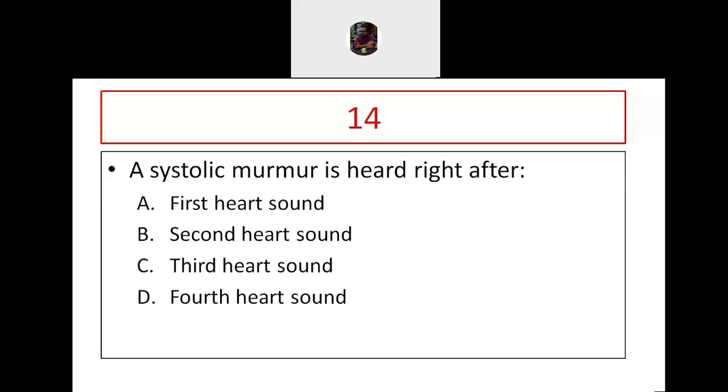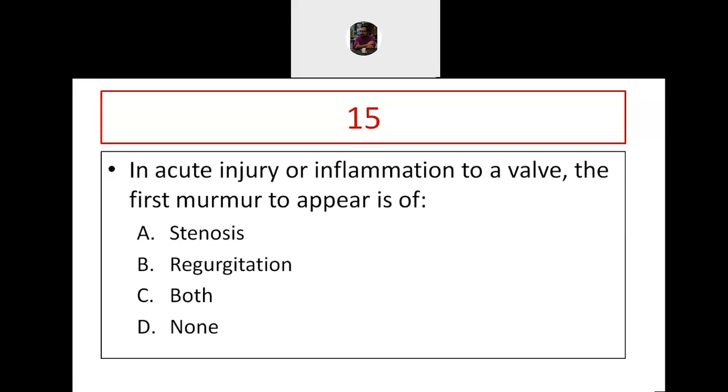A high-pitched murmur is best heard with... Very good. Diaphragm. A systolic murmur is heard right after... So just think of the pulse wave and think after which heart sound the systole starts. Very good. First heart sound. The time between first and second heart sound is systole, and the time between second and the next first heart sound is the diastole. So the answer is A, first heart sound.